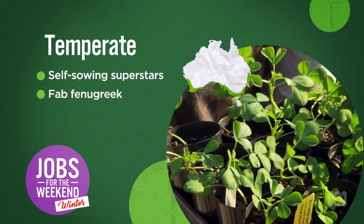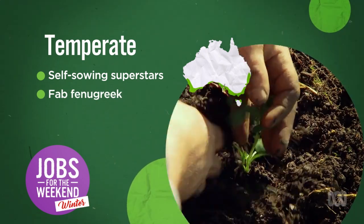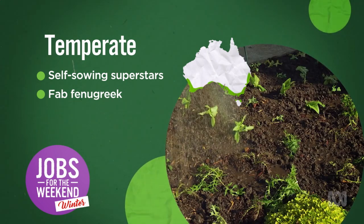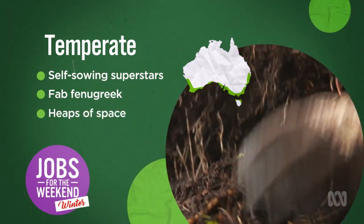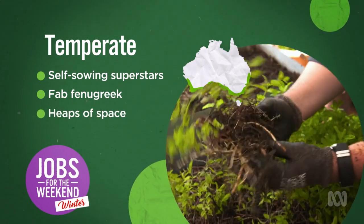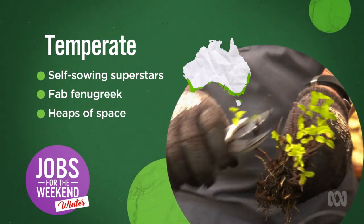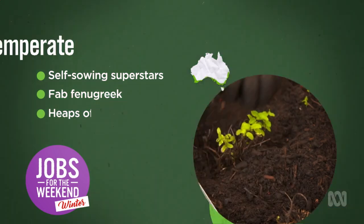In pots or plots, sow some fast-growing fenugreek. As microgreen or in the garden, this herb has a sweet curry flavour and is great as a green manure, cover crop or indoor edible. Sure, it's winter, but there's no better time to plan for warm season veggies. Find a sunny section of garden and start a compost heap for sowing melons and pumpkins come spring.